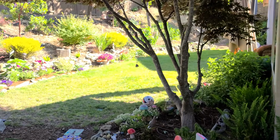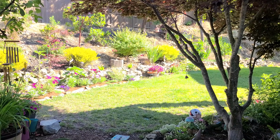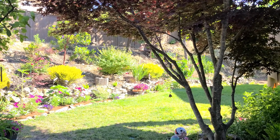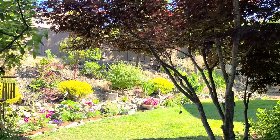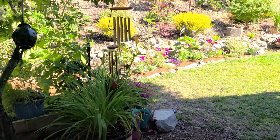So this is the garden view from this side. I love it so much. This is almost what I see from the window from the bedroom. Just a little bit more of the tree too. Isn't that gorgeous, you guys? I love it so much.